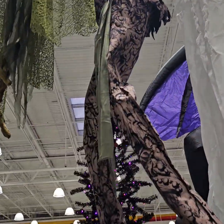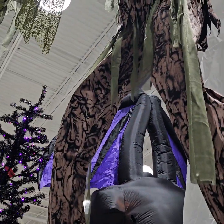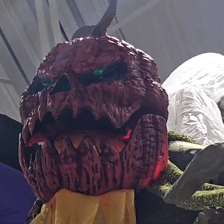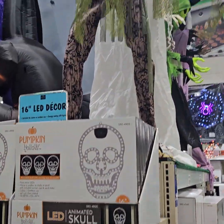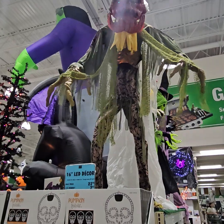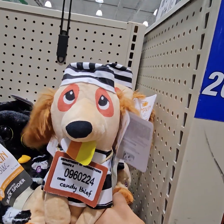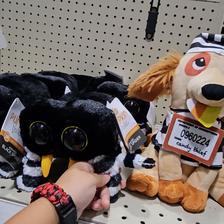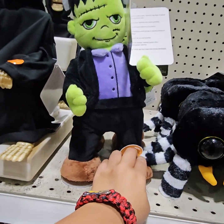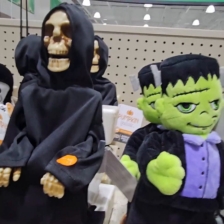Then right over here we have the 7-foot bad seed for $300. Here we have some of the dancing ones like this. Then there's the black spider. And then there's the Frankenstein one. And then the Grim Reaper.